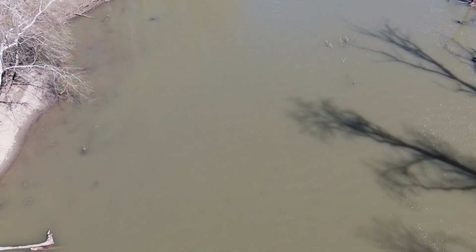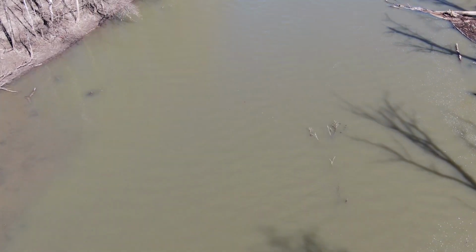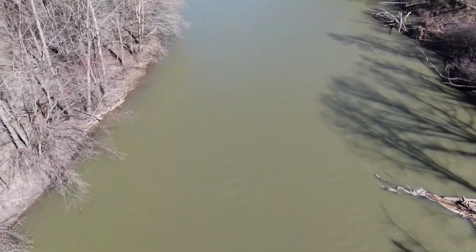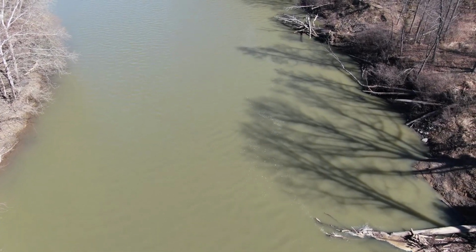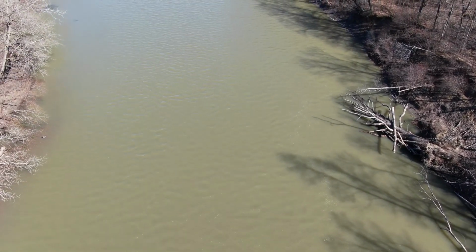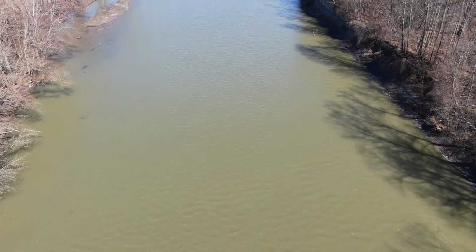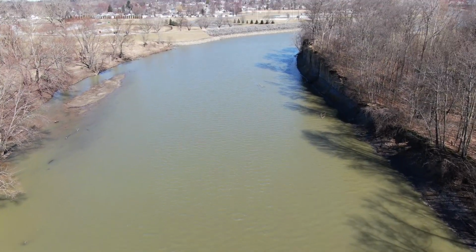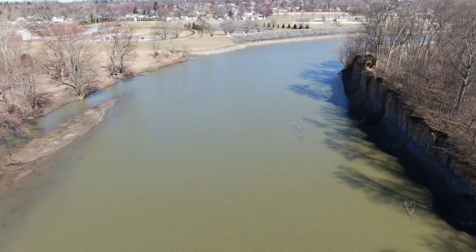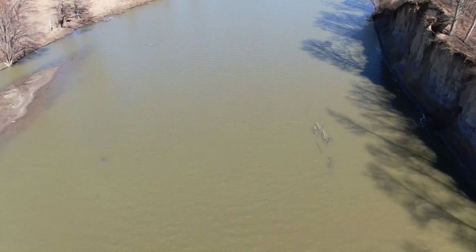If you are wading in this area, be careful. There is a lot of debris down in that water. I think when they cleaned out our tree catchers up above, a lot of that wood got pushed down this way. It may make it a little bit treacherous to be wading through there. And there's the blue banks there, so that was just the river cliff spot. This is the actual blue banks here. Don't see any fishermen. A couple people walking down from Roger Young Park.